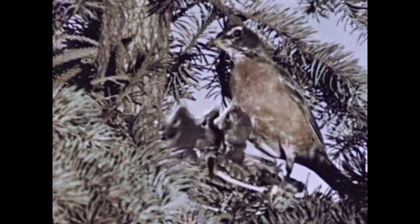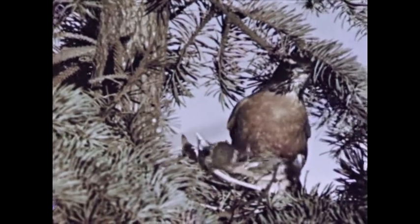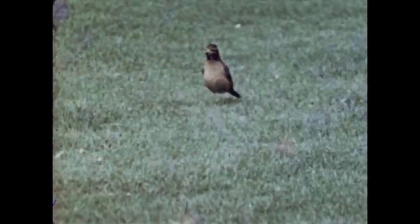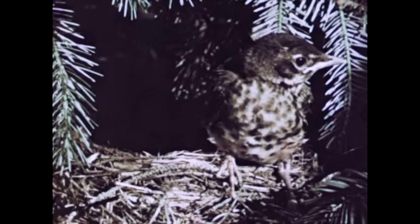The days passed and the youngsters grew. Now they were almost covered with feathers. They looked more and more like Mr. and Mrs. Robin. And every day the parents worked gathering food to feed 4 hungry mouths. Finally, when the youngsters were 14 days old, they were ready to leave the nest. One was almost ready to fly, but not quite ready.